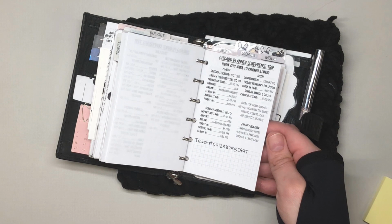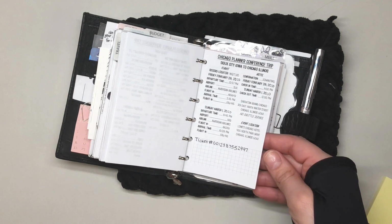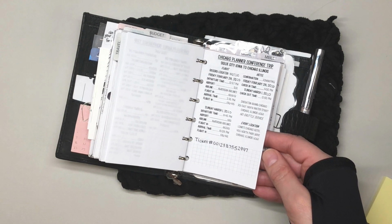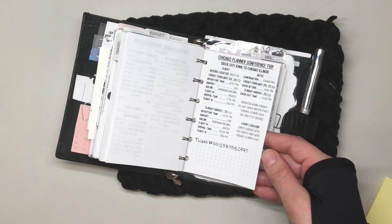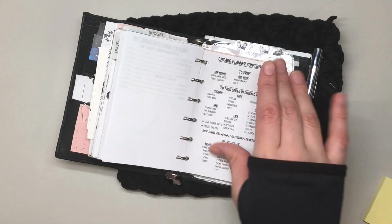That is my goal. This will be my first planner conference ever, so I'm really excited about it. I'm really excited to meet everybody and have a great weekend. This will be my first weekend away from my family. 5 years, maybe 4. I can't even remember the last time I went somewhere. It's long overdue just to have a little bit of me time, especially with everything my husband and I have been going through.